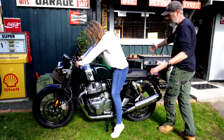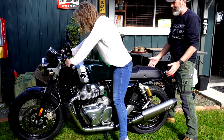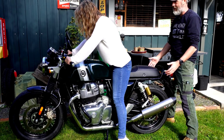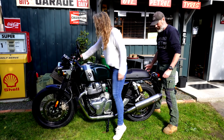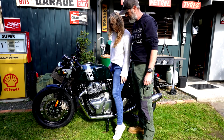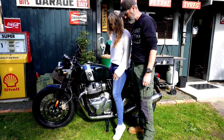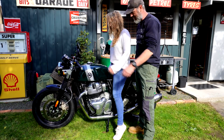So now I'm at the back, so just move it from side to side. How does that feel? Yeah, it's not heavy. She's saying it's not heavy. No, it's actually okay, to be honest. It's only because I've got very flat shoes on and I'm flat-footed. Like I'm tippy-toes on it. And this ground's not exactly level either.